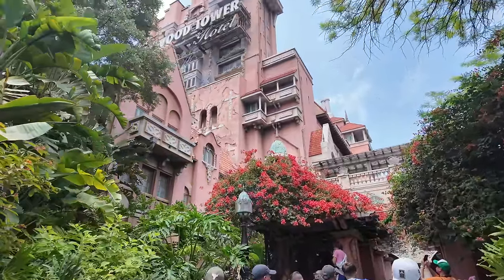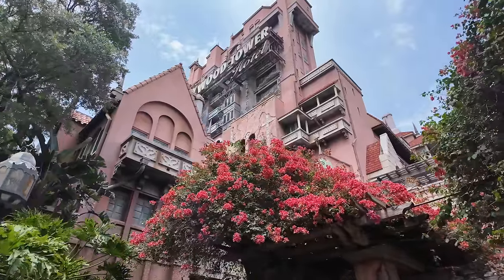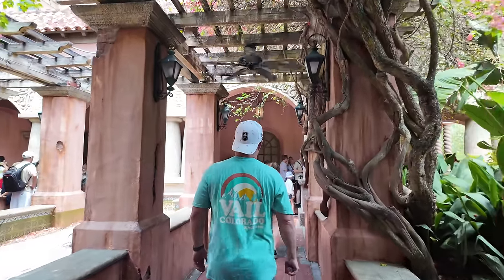Look at how beautiful this is, though. I do say the most relaxing queue is probably the Tower of Terror. Oh, hi, how are you? Only because you probably gotta stay calm before the big drop. We're in the far back.